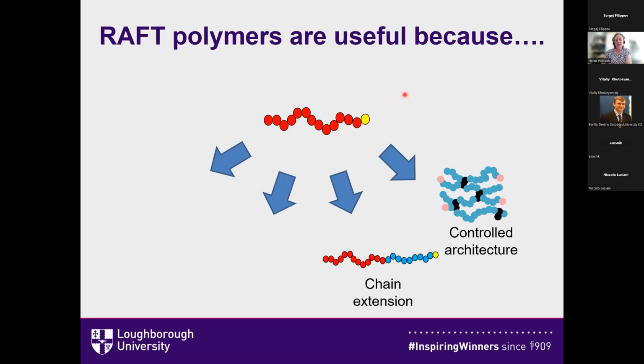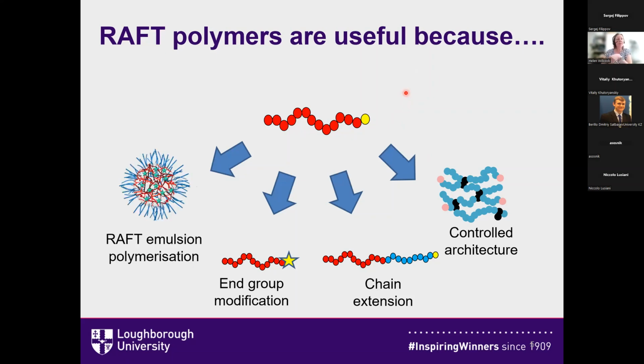We can do things like chain extension to make amphiphilic block copolymers. We can modify the end groups to insert things like fluorescent groups. We've done quite a lot of this work. And we can also use them to make these larger particles that I was talking about earlier in RAFT emulsion or RAFT dispersion type polymerization. So it's a really interesting technique, very simple to do. And if you can do a free radical polymerization, essentially you can do a RAFT polymerization as well.